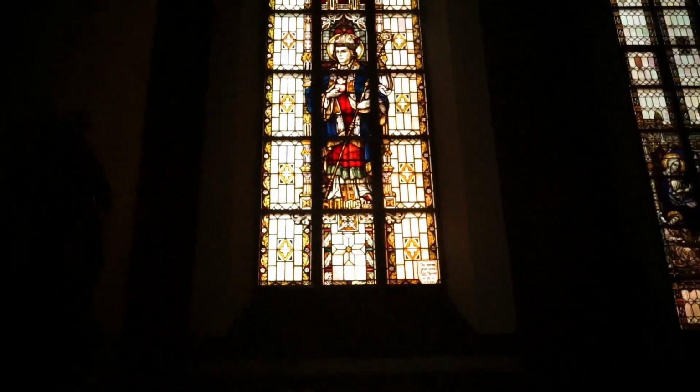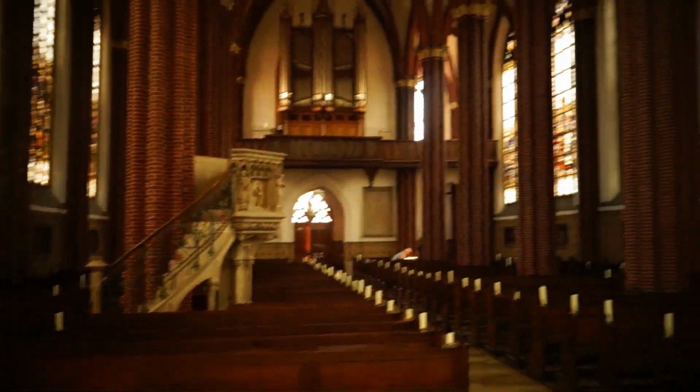Absolutely beautiful church. I think this is as much as I would want to show you today. If you ever get a chance to come to Oldenburg, Germany, do so. It's certainly a very nice place.